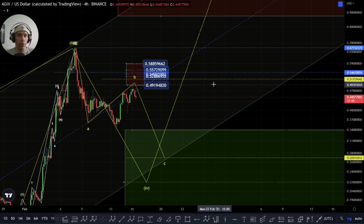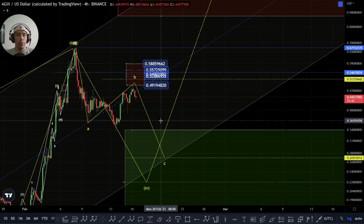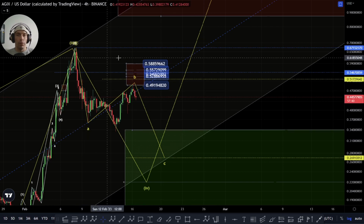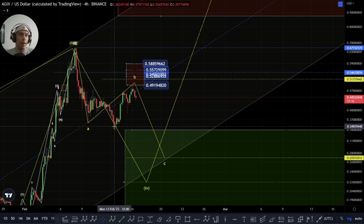If we just move sideways and choppy here, failing to break above this high point and failing to break below this low point, with just range bound motion and contracting trend lines, then potentially we could look for that triangle, but it would be far too early to say that was in play at the moment.